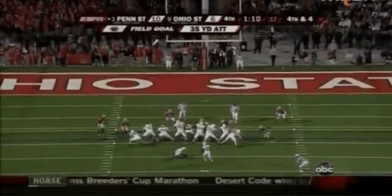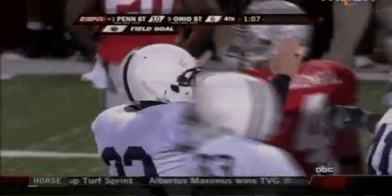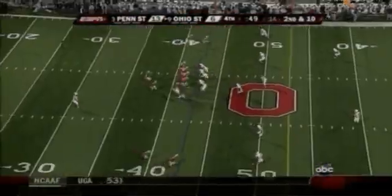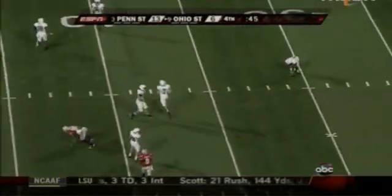Good snap, put down, kick by Kelly is up, and the kick by Kevin Kelly is gone. And the Nittany Lions have a 7-point lead. But they got to get a stop in the field of play here right now. Oh, good job by Bowman getting his right hand on the football.